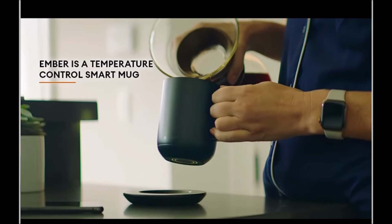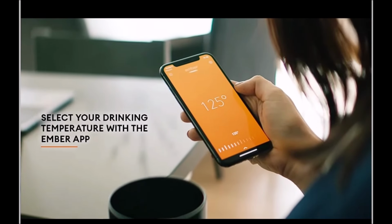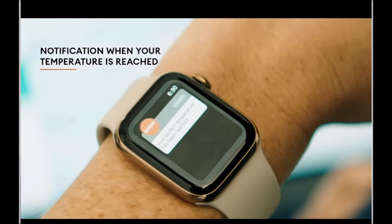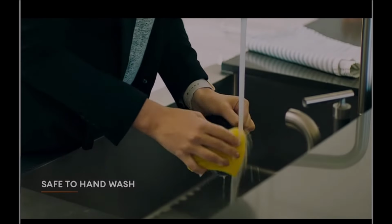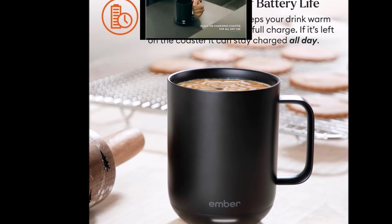Number 3. Imagine never sipping lukewarm coffee again. That's what the Ember Temperature Control Smart Mug is all about. Keeping your drink at the perfect temperature for up to 90 minutes or all day when it's on the coaster. Whether you're deep into work or just savoring a slow morning, it quietly handles your hot drink just the way you like it. With or without the app, it remembers your settings and even lights up to let you know when your drink's just right.